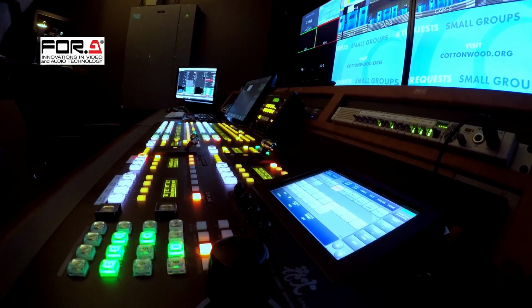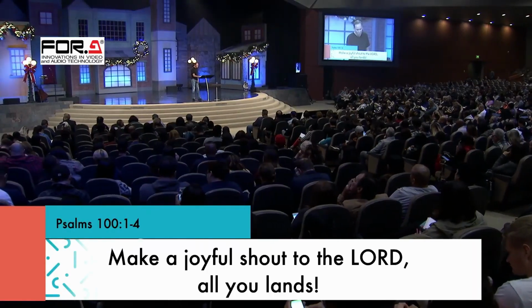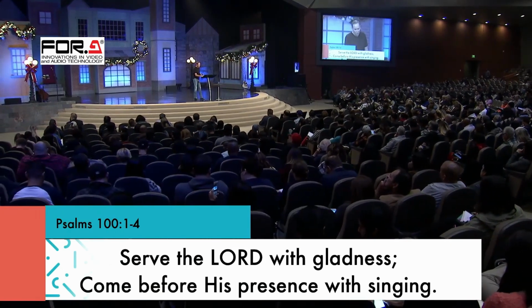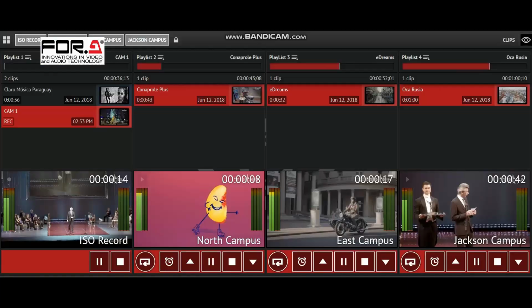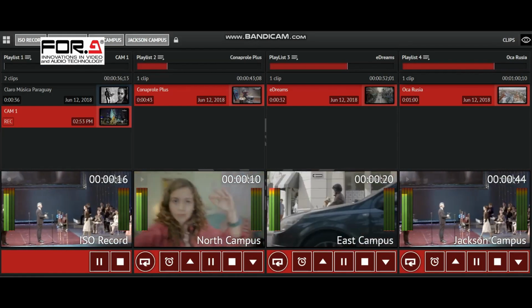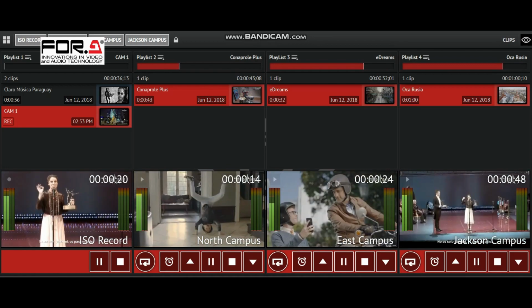So we actually have 3 Insight recorders, and we changed a little bit of how we used it. A normal Insight recorder is 4 channels of recording or playback or any combination. We did 3 channels of recording and 1 playback per machine. So we have up to 12 channels to record and 3 playbacks.